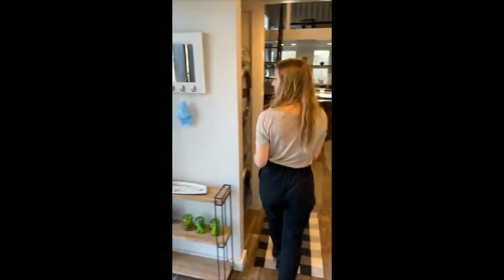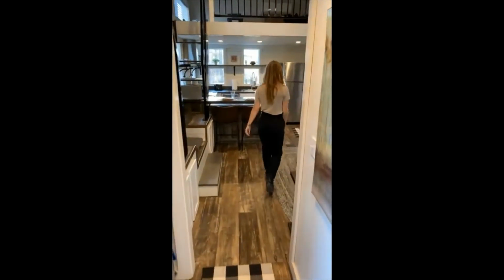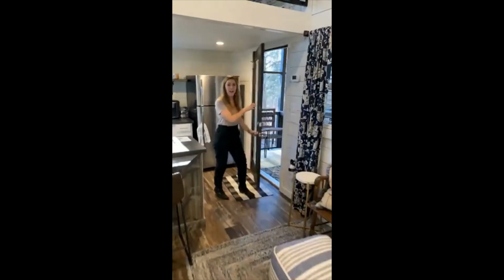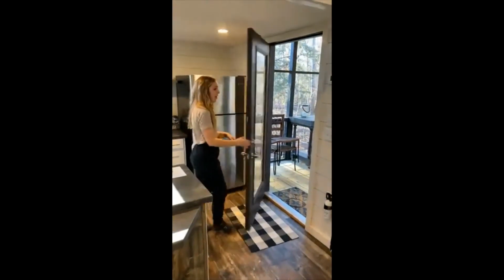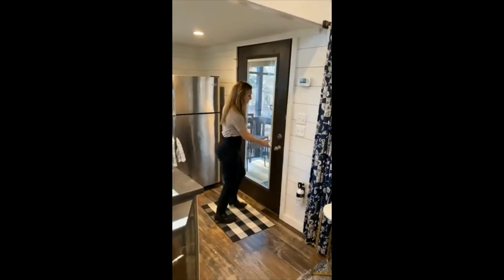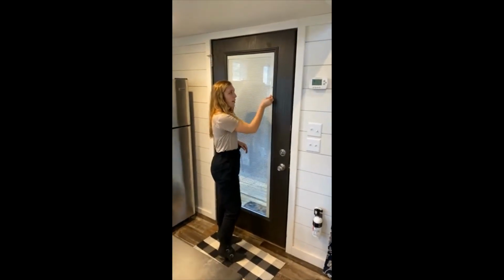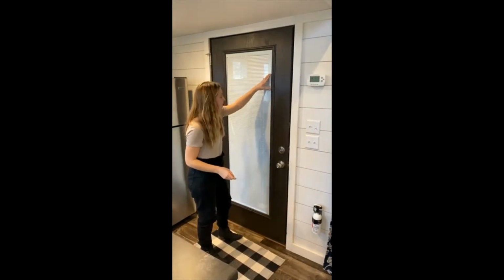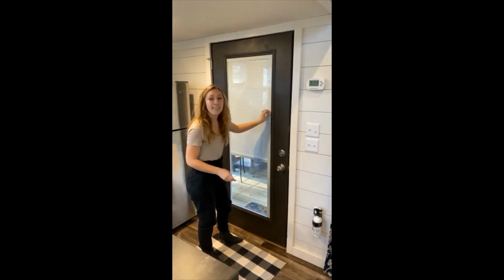Alright, so we'll head to the back of the house and see the patio area and the back porch. We've got full glass front and back doors that have the built-in blinds on them, and I'll show you how that works real quick. We just have this little switch here that goes up and down, depending if you want it open or closed, to bring light in or some privacy. But we like to let the light in because it is so private out here.